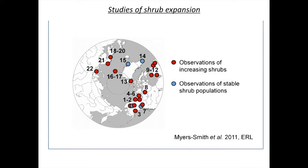So really one of the most widespread changes that we're seeing are increases in tall shrub and to some extent tree abundance as you approach that northern tree line. And these changes can happen pretty quickly, just over the course of a few decades. But until recently, most of our knowledge of this process has really come from northern Alaska and other sites in North America. And there's really been a big gap in our knowledge for the expanse of northern Siberia.